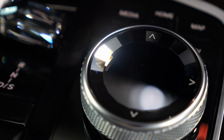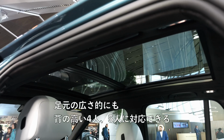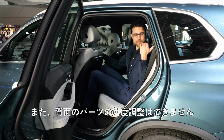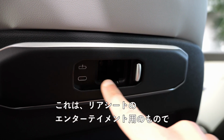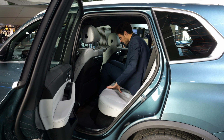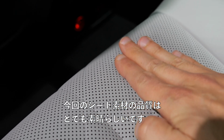Rear seating, also great comfort for rear passengers, also enough headroom with my size at least, nice panoramic roof. Legroom, it works for 4 and 5 tall adults, that's no problem actually, but not abundance of space actually. And you cannot adjust the rear back part as for the angle in this vehicle here. This is, by the way, for rear seat entertainment, that you can have an iPad holder attached or something. The middle seating here is quite okay. It's spacious enough, just a little bit harder. And once again, the build quality of the seat material here is superb indeed.